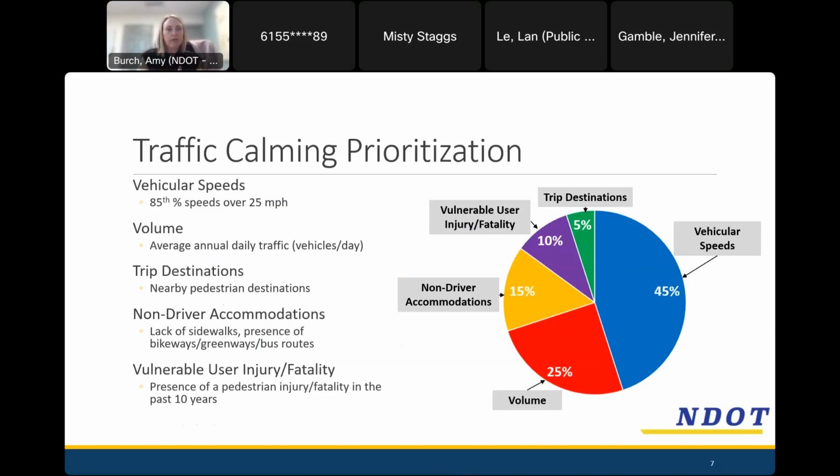And then we look at whether or not there are any non-driver accommodations on the street. So if there's not a sidewalk, or there are bike lanes on the street, or bus routes on the street or nearby, where we would expect pedestrians to be using the street and sharing that space with vehicles. That's worth 15% of the score. And then we also look at what we call vulnerable user injury and fatalities. So we look back at 10 years' worth of data and whether or not there's been a pedestrian injury or fatality on the street. That's 10% of the score. So those 500 streets, we rank them, and the ones that scored the highest are the ones that are selected, matched with the available budget in that round.